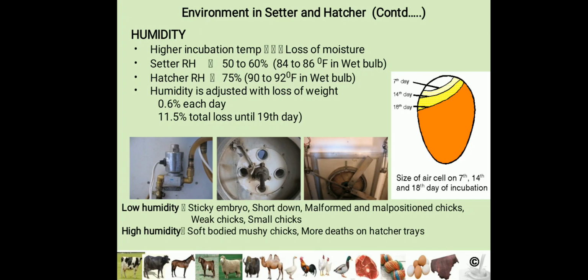Humidity is adjusted with the loss of weight. There should be a loss of weight up to 0.6% per day, which accounts for 11.5% total loss for 19 days. You can see here in the diagram the egg contents shrinking day by day from the 7th day, then 14th day and 18th day. The egg contents are shrinking because moisture is being constantly lost from the egg.